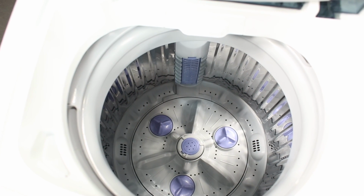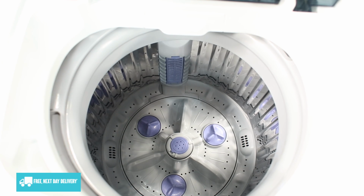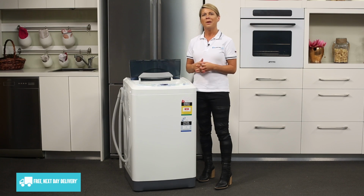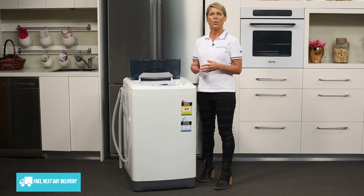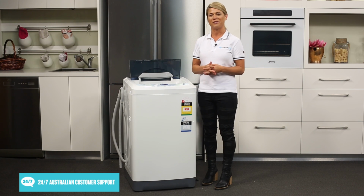The pulsating wash action is not only a lot gentler on your clothes compared to standard agitators, but it also allows for more room, meaning towels and other bulkier items can fit in a lot easier, while the 3D waterfall flow feature additionally agitates the water in the tub to improve washing effectiveness.